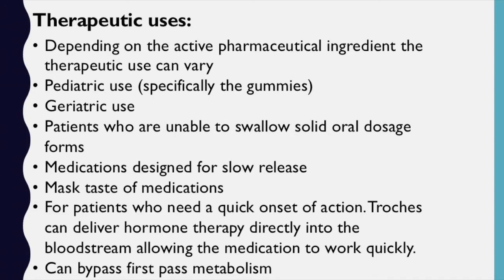Troches are often used to mask the taste of medications. And for patients who need a quick onset of action, troches can deliver hormone therapy directly into the bloodstream, allowing the medication to work quickly. Troches can also bypass first-pass metabolism.